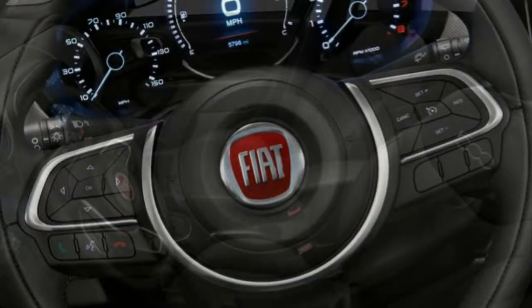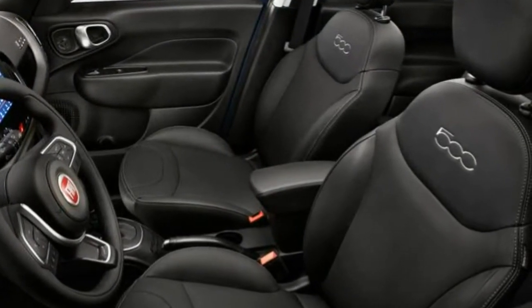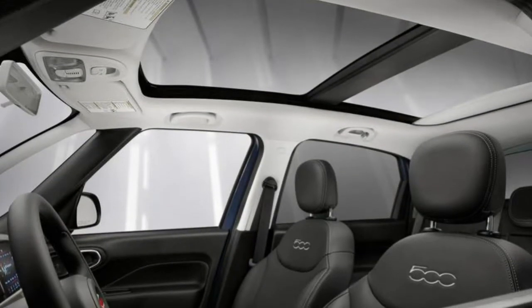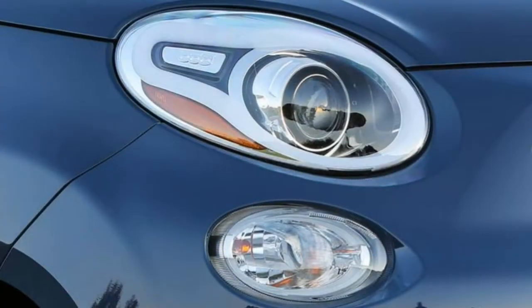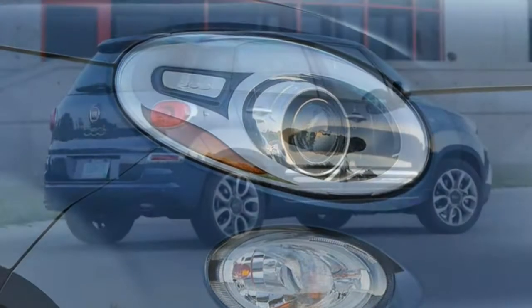Visibility. We appreciate the look and idea of double roof pillars, but in practice you'll find four pillars both front and rear, where you could have just two. The standard rearview camera and optional rear parking sensors ease anxiety when in reverse.